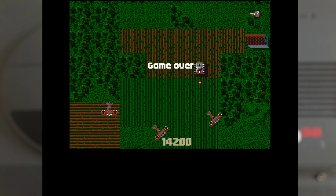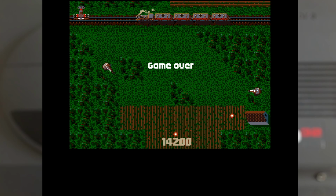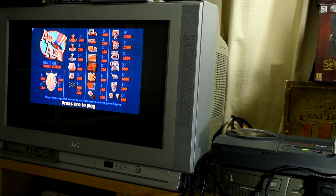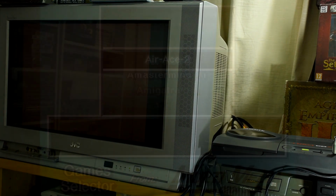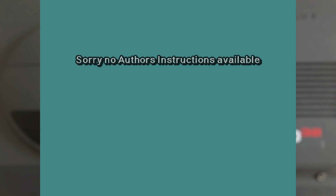But if you decided you've had enough, well, here's the thing. Most of these games don't have a quit option. So if you do want to try something else, well, that just means hitting the reset button and waiting for it to restart and reload the main menu. So let's move on to Assault, which is a mouse game, so we better have a mouse connected.